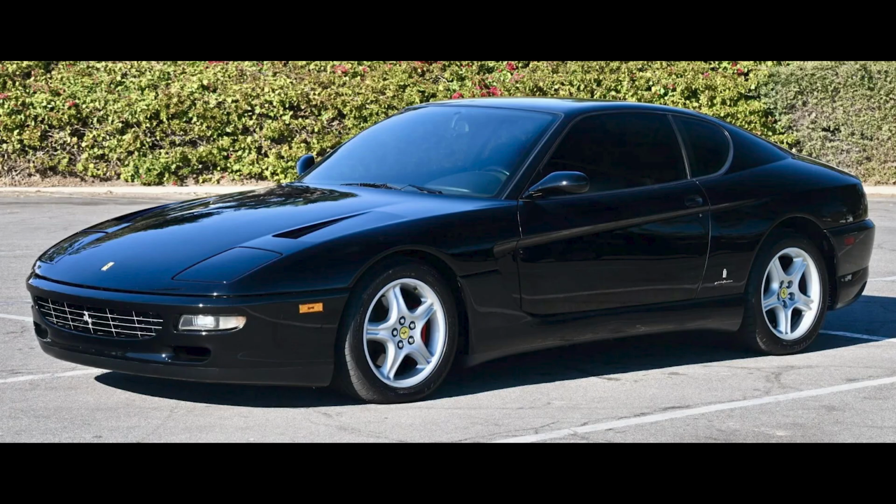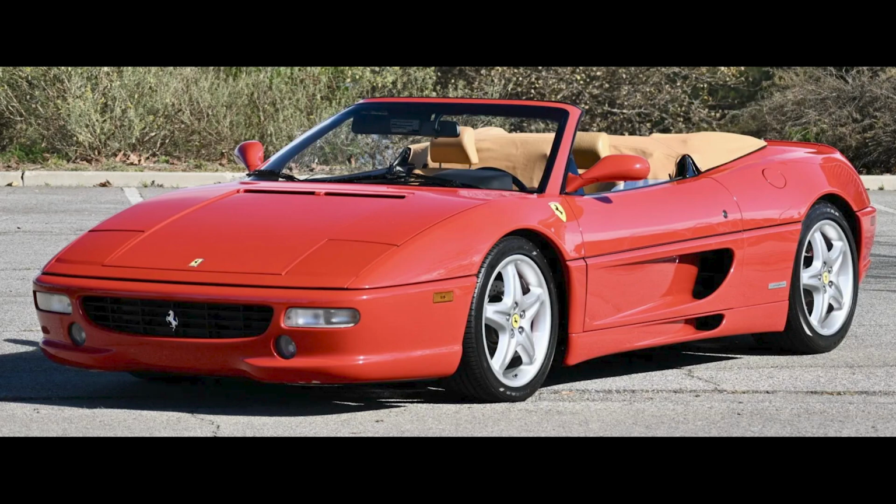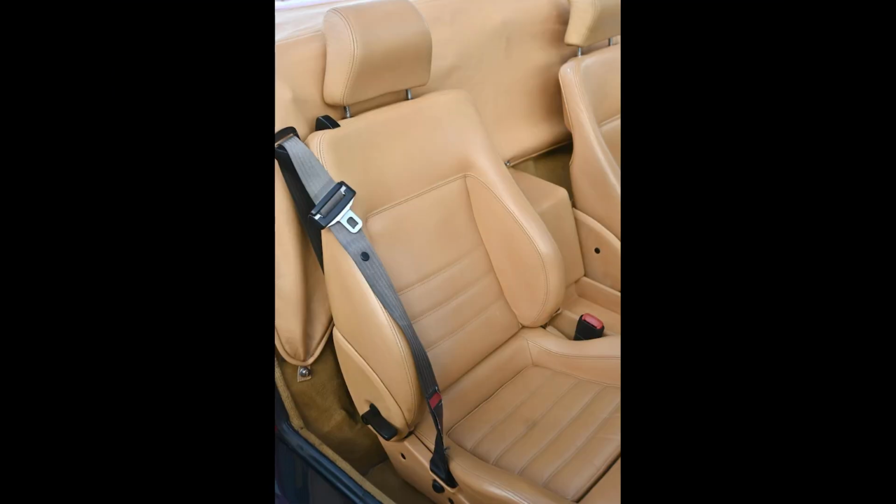For Ferrari, a narrow 1995 456 GT with 41,000 miles sold for $76,000. A bargain price, this car was owned by American Hot Rod presenter Boyd Coddington. A Rosso Corsa over Tan 1995 F355 with 23,000 miles sold for $87,000. A decent car, this was a fair sale price.